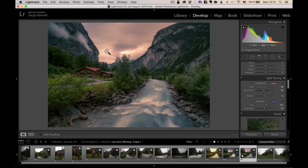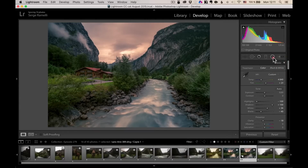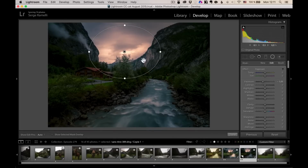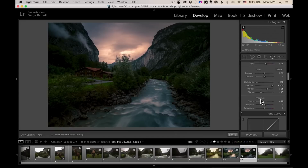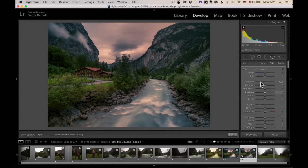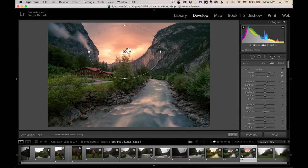It looks like a blue hour with some kind of sun there, but I want to put more emphasis onto this. So I'm going to take a radial filter. I'm going to click here, and I'm actually going to invert the mask, feather it, and I'm going to add some light here, and add some yellow, and add some magenta, just like if the sun was there. The sun was actually there, but I'm just adding more light to it.